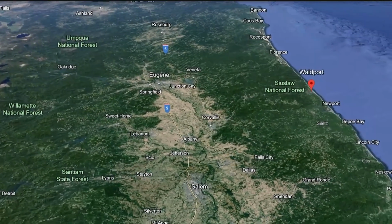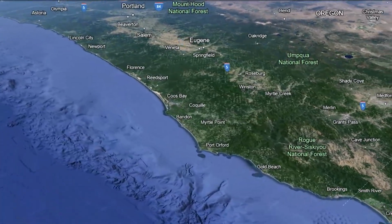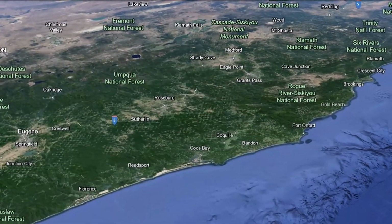Now, when you get to the southern Oregon coast, it gets a little bit longer. So when you're going to Coos Bay, North Bend, Coquille, Bandon, say you're coming from Roseburg, it's going to take you about an hour and a half. If you're coming from Eugene, it's going to take you a couple hours.